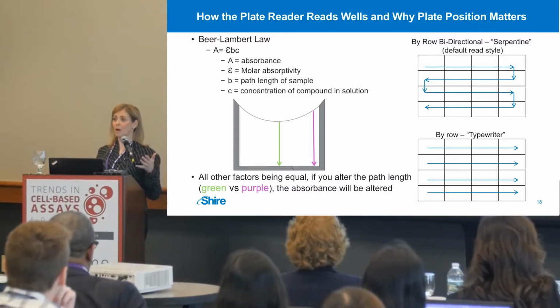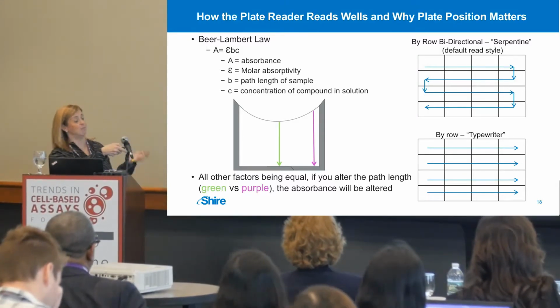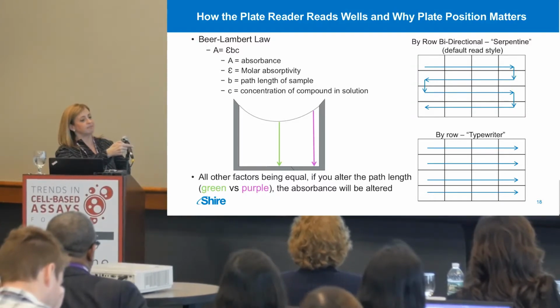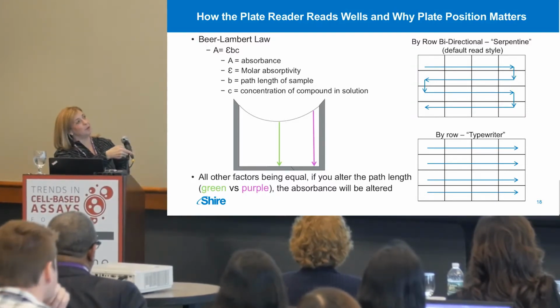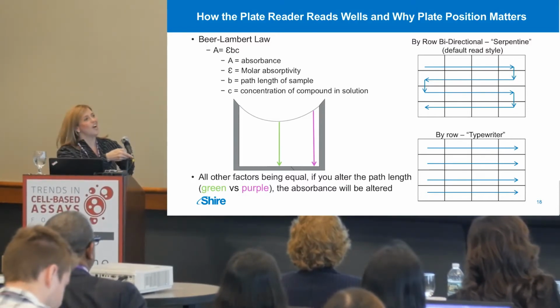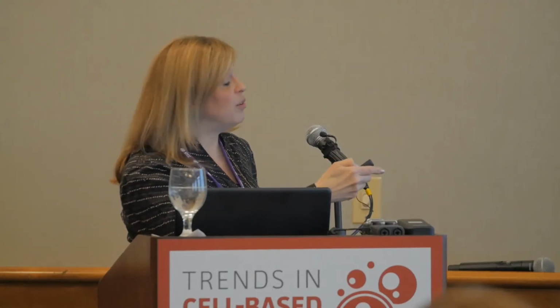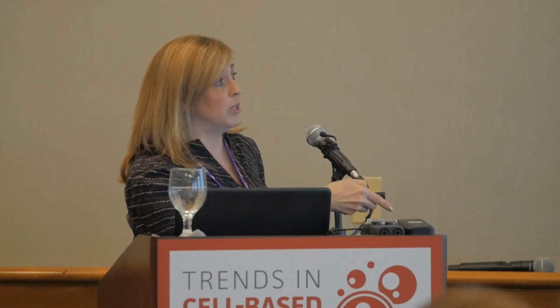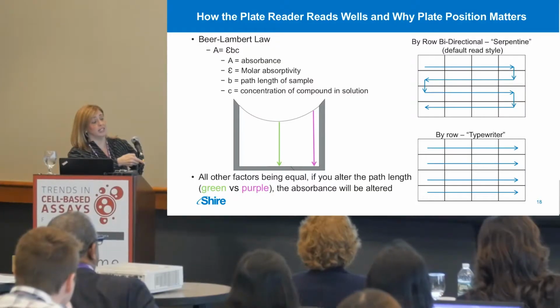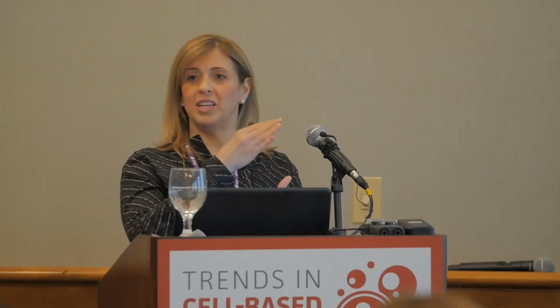Normally that wouldn't matter so much because it's relative potency. As you all know, we do relative potency typically in bioassay anyway. And so that shouldn't be a problem. But what we learned is that their readers read serpentine. They're set up by default to read serpentine. So it's starting to make sense. We found out from the application scientists that we actually had another choice. We could read typewriter. So I will go back to say that when we flipped this plate around, the pattern was just flipped. So there was something there.